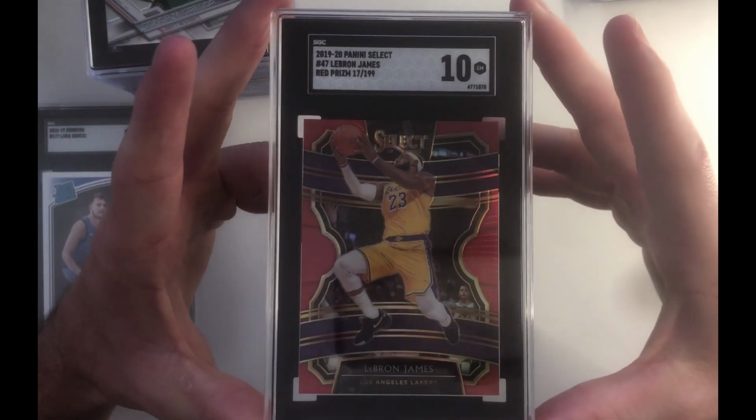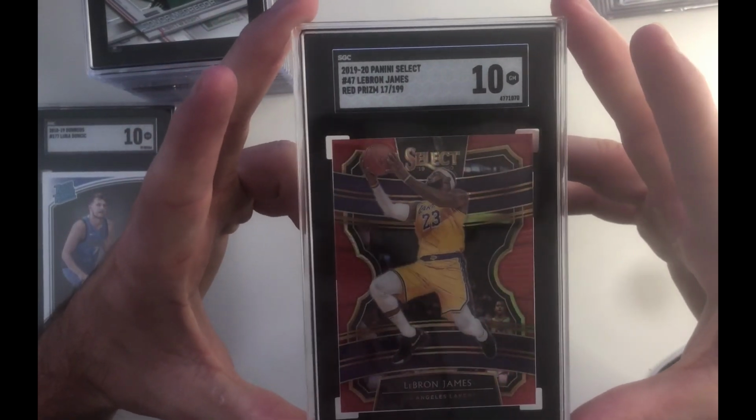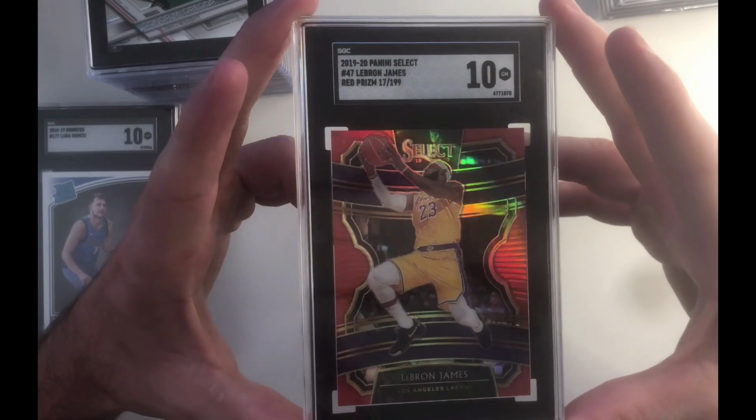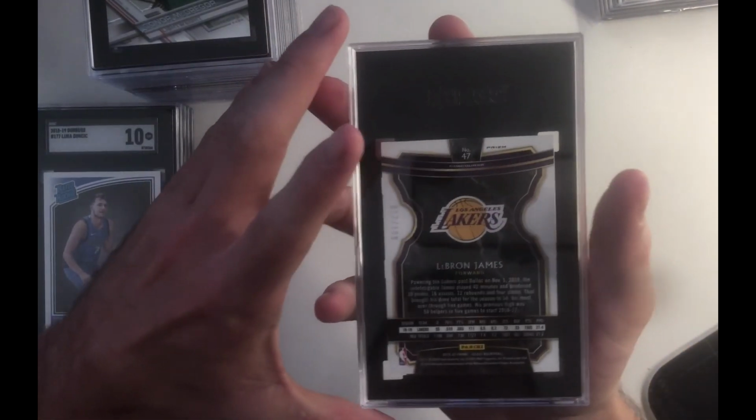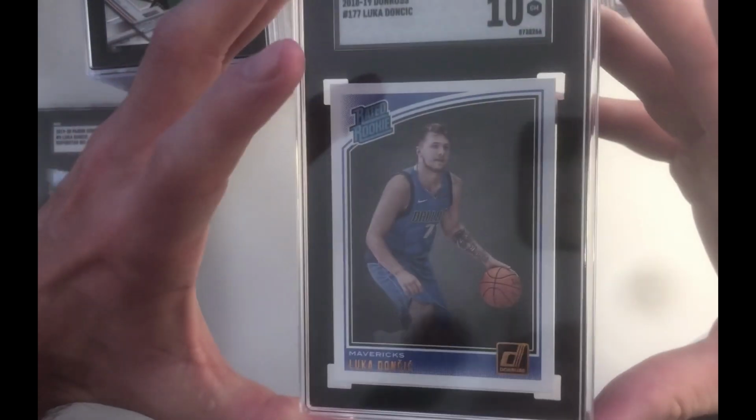All right, so that card is Gem Mint. Really curious to see what it goes for. Next is a LeBron Select Red. Came back Gem Mint as well, numbered to 199. So I got a string of Gem Mints here for some of my Ultra Moderns, which is really good.